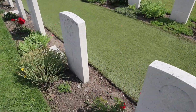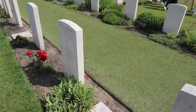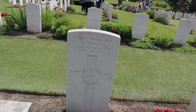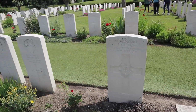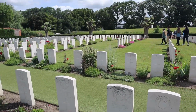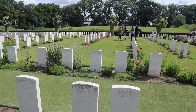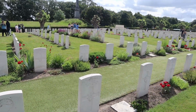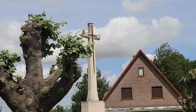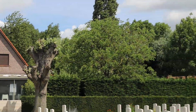This we read out while we visited, and then we had a look around at some of the graves. There's some interesting things in this graveyard. There are a couple of Victoria Cross winners, as well as some graves that have pebbles on the top to represent those of the Jewish faith. Also in this cemetery is 15-year-old Valentine, one of the youngest soldiers in the war.